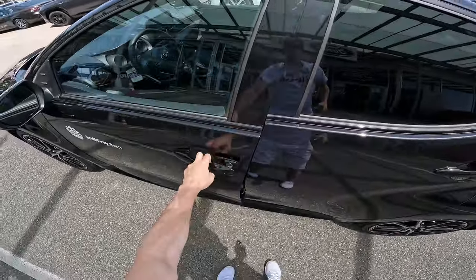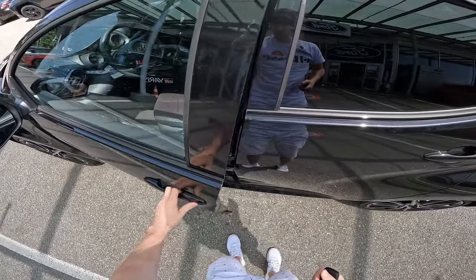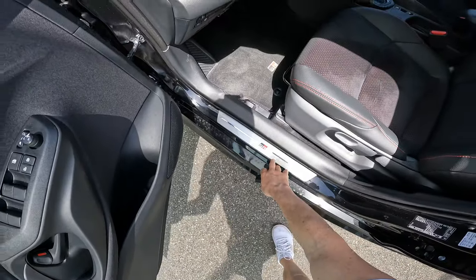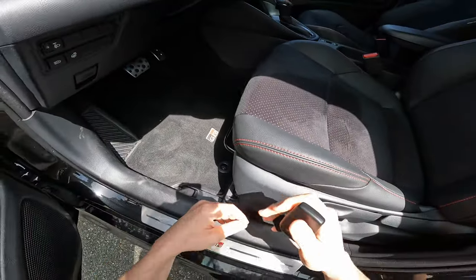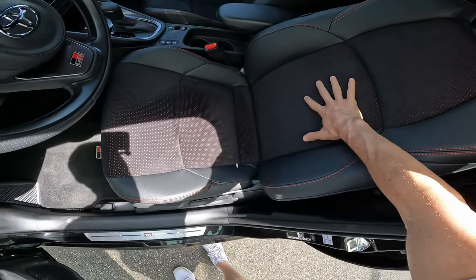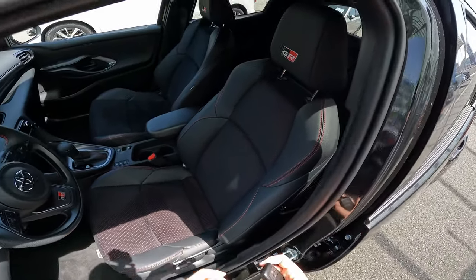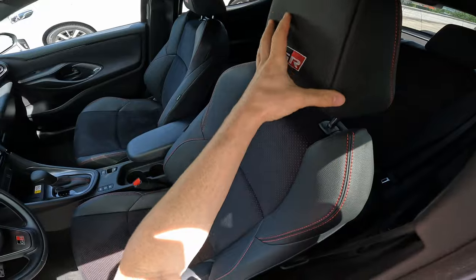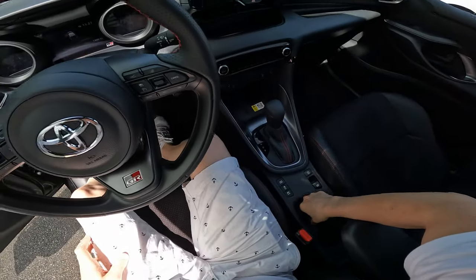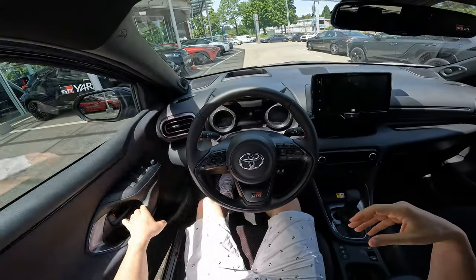Now let's drive the car, going inside. Good quality also on the doors. If you close the door, you can see that the quality is quite good. We have the GR here at the entrance, an aluminum pedal, even the carpet is GR. We have a leather combination with a suede material in the middle here. Very good quality. I like it very much. And I also like this GR logo here on the seats. But for more about that, check out the full review video. I will have a separate video, guys, a full review, interior and exterior with the same car. Probably it's already there. Check it out.